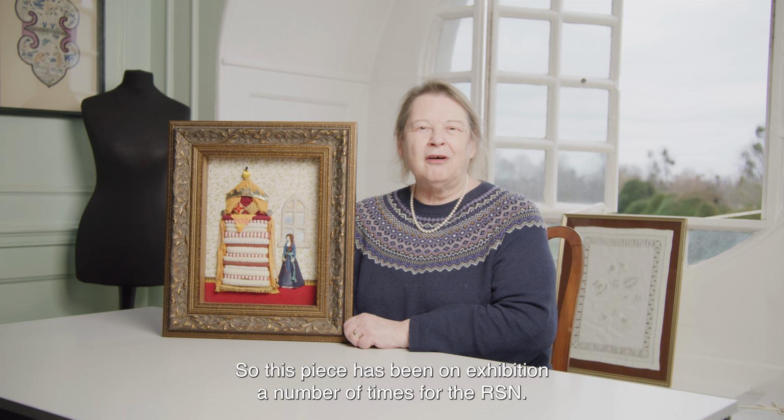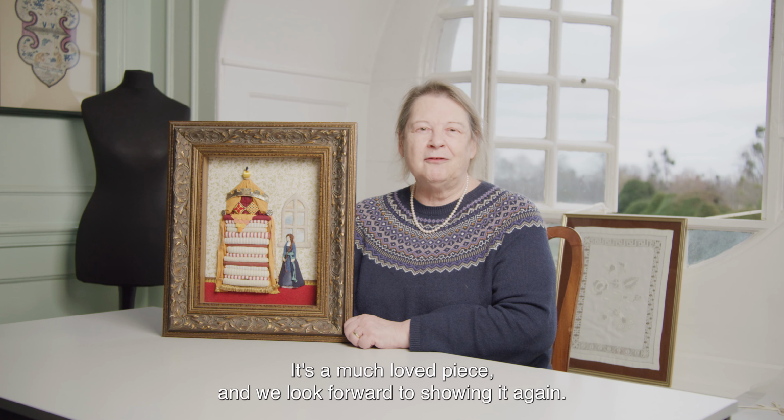at the bottom. So this piece has been on exhibition a number of times for the RSN. It's a much loved piece, and we look forward to showing it again.